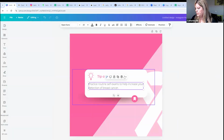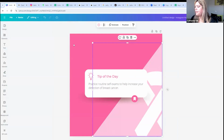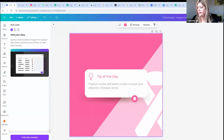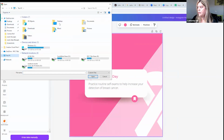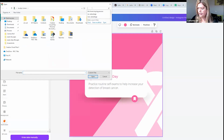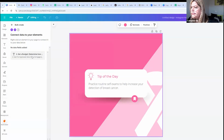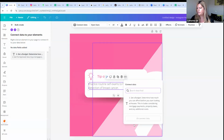So you want to hit where the tip is. Now that you have your layout, you're going to go into Bulk Create right here on the side, and you're going to upload your data. I don't know where I downloaded it. See if I can find it. Upload data. Search 10 buyer tips right here. So open, and it's gonna get my tips that I had just done on Excel right here. And so you're gonna highlight the tip and you're gonna say connect data. So you want to connect the data.